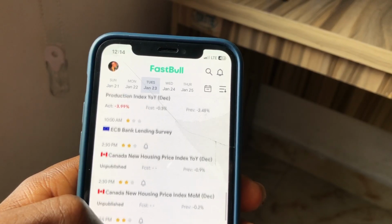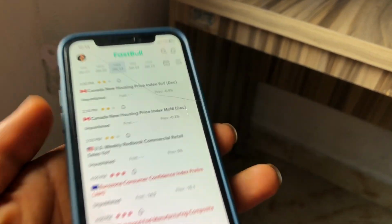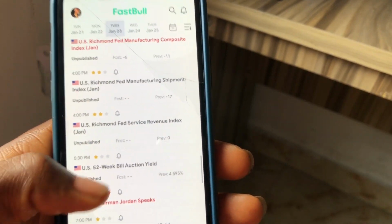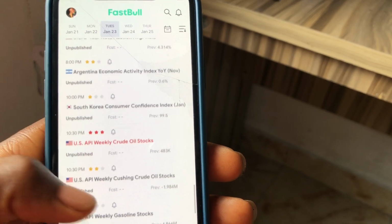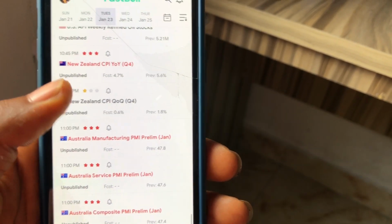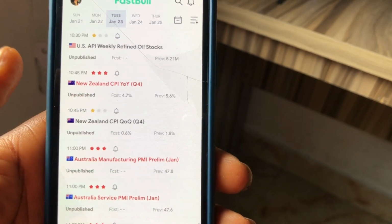So with that being said, let's go through everything. Checking through the Fastball app, we did have a couple of news items, some on the US dollar, some on the Australian dollar, but my most concern was on the US dollar, which is happening in the evening. So I'm just going to be waiting for that to see what happens.